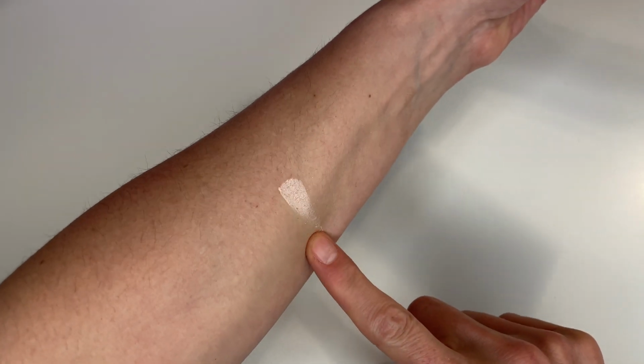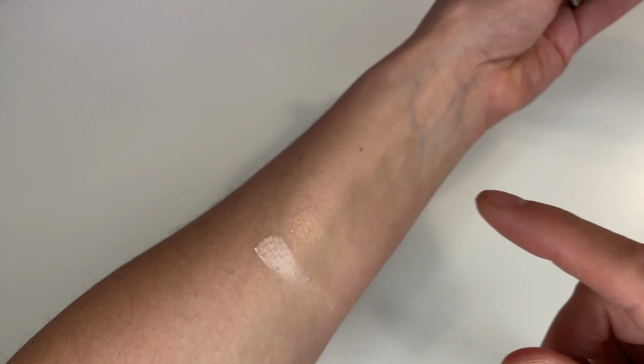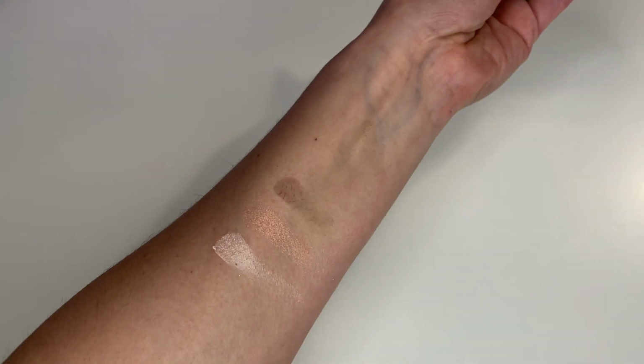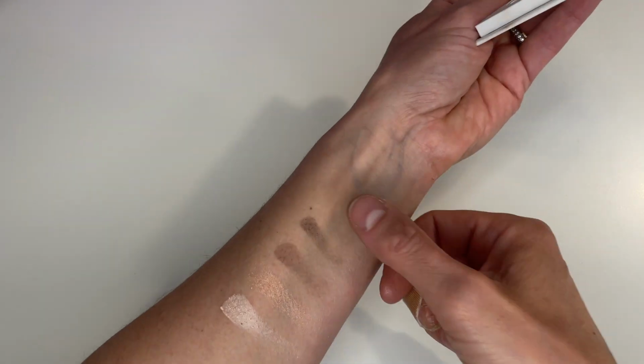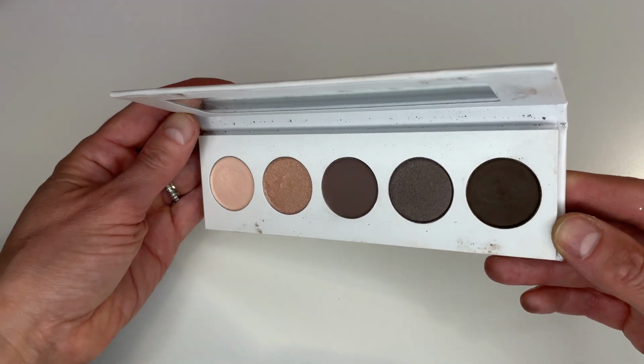Back to the eyeshadow. I really love these. The problem for me is there's no in-between shade. There's no transition shade. They're all either really pale and brightening, which I'm so glad there are shades like that in this, or they're sort of deep and smoky. Now they aren't the most pigmented, but you can definitely build them up.